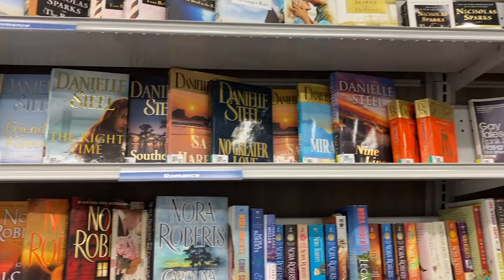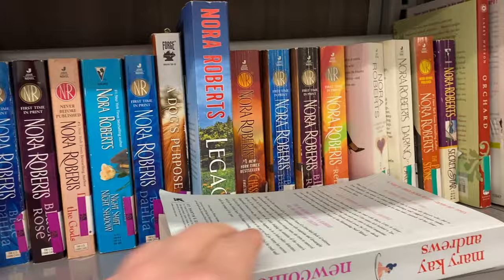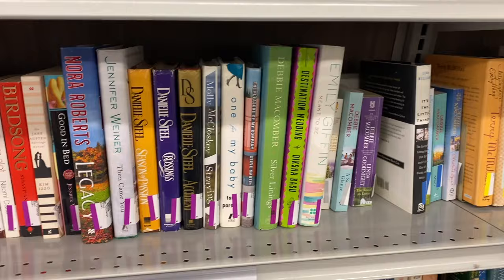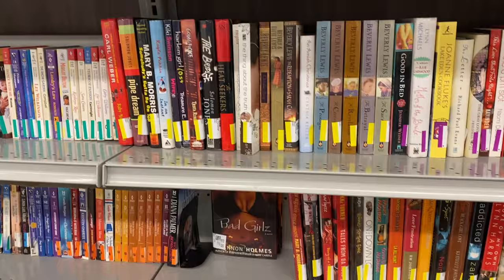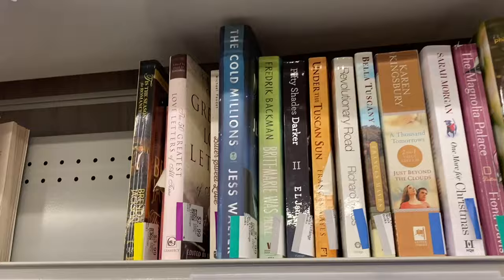And here you can see Nicholas Sparks, Danielle Steele, and Nora Roberts. They always have a good selection of all of those authors. And when I say good selection, like, look how many Nora Roberts books there are. And then there's Mary Kay Andrews, which they normally have a good deal of as well. Here you will see they have a ton of books, so you will see so many repeat authors as we go here, and even so many repeat titles, because again, their selection is just so big.